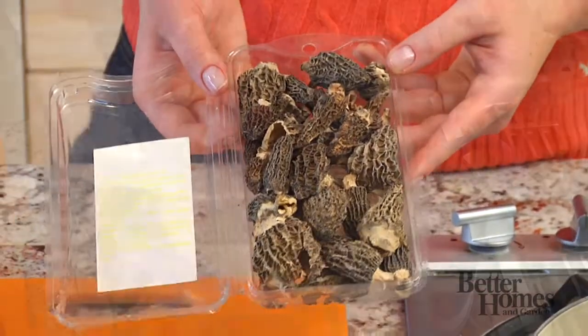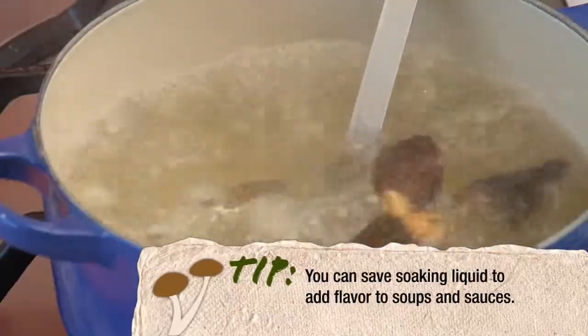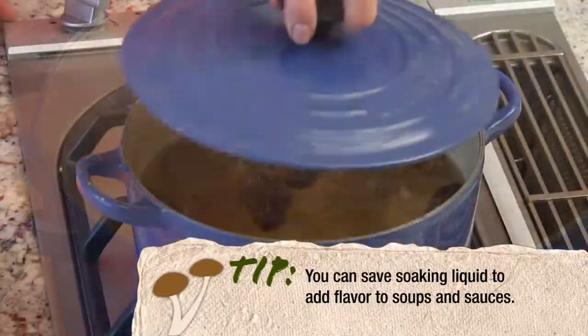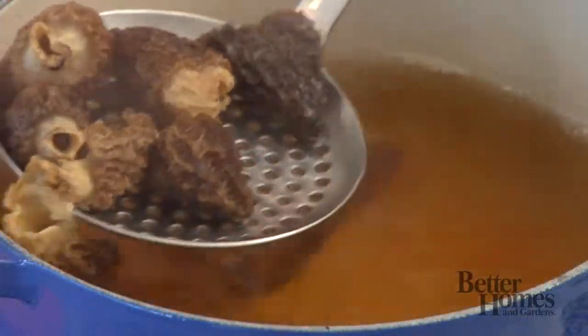When cooking with dried mushrooms, you'll need to reconstitute them first. Simply place dried mushrooms in boiling water for 2 to 5 minutes, or soak them in lukewarm water for 30 minutes.